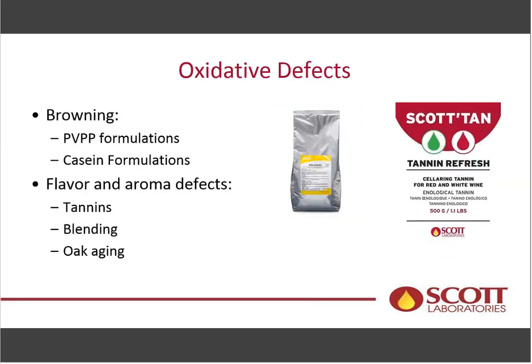So oxidative defects. Again, this is one of the most common defects that I see out there. In white wines and rosé wines, you get those brown colors.